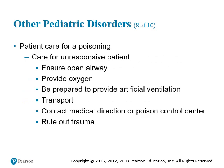All right, so caring for the unresponsive patient after a poisoning, make sure the airway is open. Provide O2. If they're unresponsive, we'll be able to get that mask on them, right? We may need to do some artificial ventilation with supplemental oxygen. Make sure that you're ready to suction because vomiting could occur. So be ready for that. So keep that airway open. Use all the tools that you have to keep that airway open.